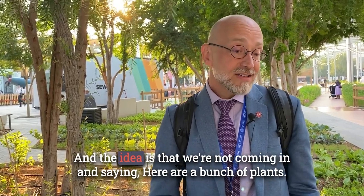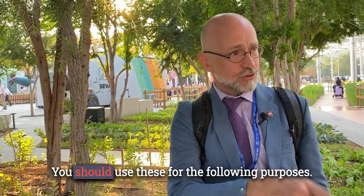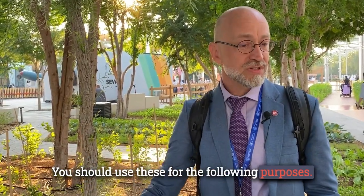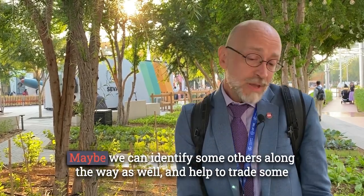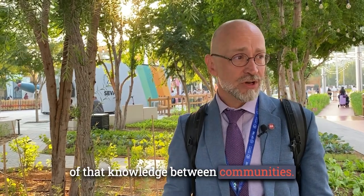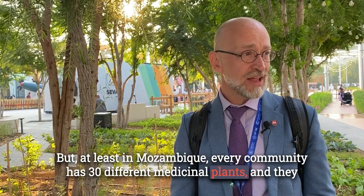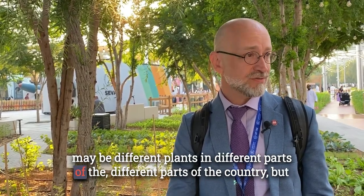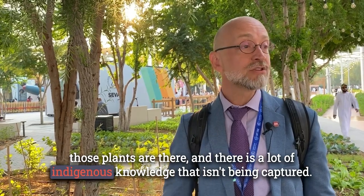There are a lot of opportunities within communities themselves around the plants that they already know how to identify. And the idea is that we're not coming in and saying, here are a bunch of plants, you should use these for the following purposes. It's saying, what are the plants that you use? What are the plants that you know? Maybe we can identify some others along the way as well and help to trade some of that knowledge between communities. But at least in Mozambique, every community has 30 different medicinal plants, and they may be different plants in different parts of the country, but those plants are there, and there is a lot of indigenous knowledge that isn't being captured.